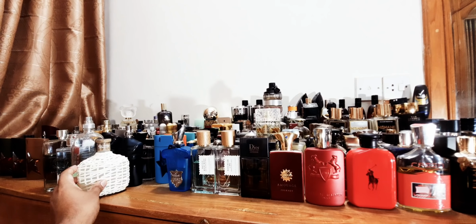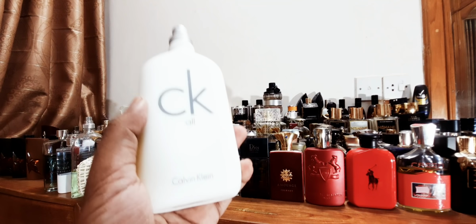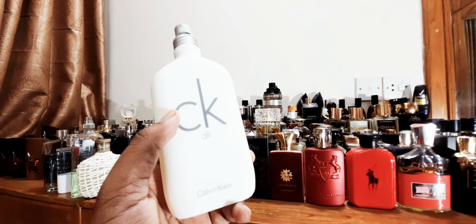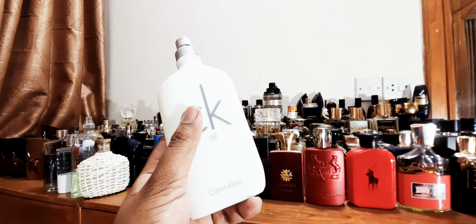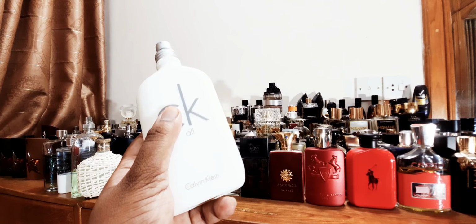John Varvatos Artisan Pure. That's number 12. Number 11, my favorite fragrance. See that there's sort of like a pattern also, like this Blanche style fragrance. Yes, CK All by Calvin Klein. This actually is a much better version of CK One for me. That's why you don't see CK One that much in my list. I always featured this. Okay, this hands down is one of the best fragrances CK ever released.